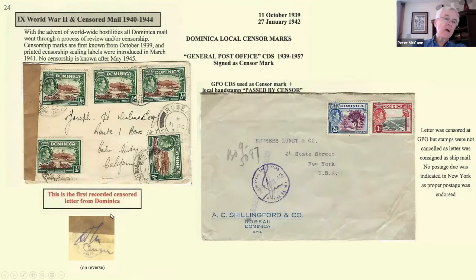It's right on the tape on the back. So that showed that's how they initially censored the mail, was with that thing where somebody initialed it. What's also interesting about the cover is that's the very first letter that was recorded and reported that was censored in Dominica, that particular letter.